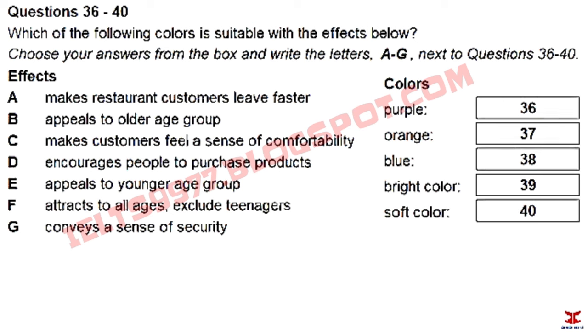In addition to using colour to create mood and affect customer behaviour, colour can also be used to attract certain kinds of customers to a business. Stores that cater to a younger clientele should use bold, bright colours, which tend to be attractive to younger people. Stores that are interested in attracting an older clientele will have more success with soft, subtle colours, as older people find these colours more appealing.